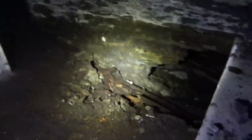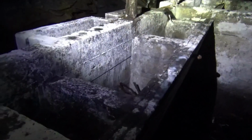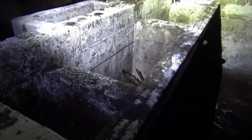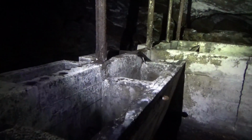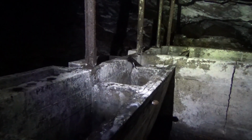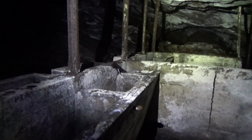Yeah, this will crumble on its own, unfortunately. Now that crack could have occurred when they were robbing out the coal too, though. Look at these troughs. Man, wish I could have that kind of concrete work done today. But this concrete will last 1,000 years. It's over 100.